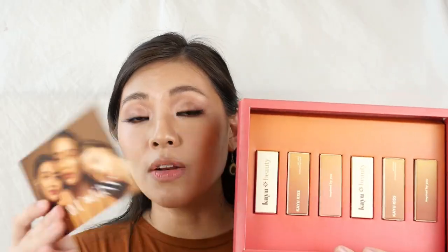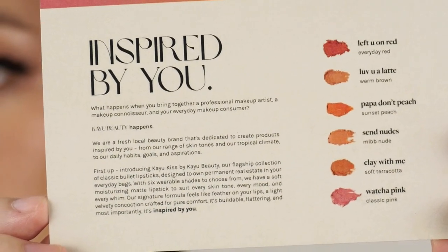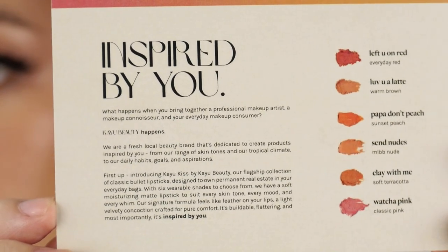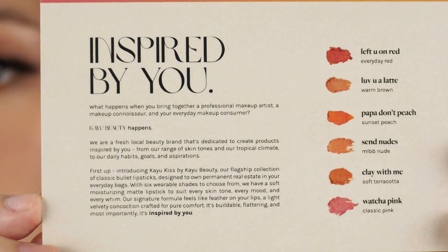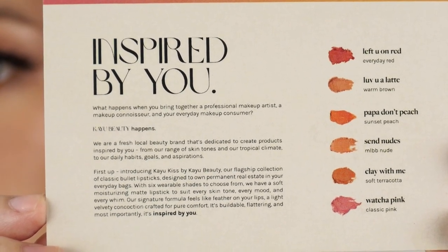We'll find this info card here and then the 6 lipsticks. So ayan, ito yung nakasulat dito sa kanilang info card. It is inspired by us. You meaning us. So from the range of skin tones, yung weather daw natin. It's basically made for us Filipinos. And then there's more info about the product and also yung 6 shades nila dito as well.